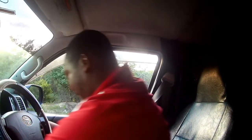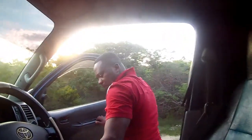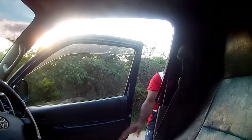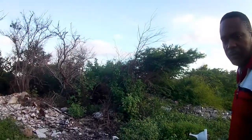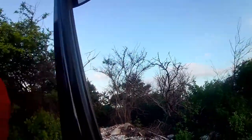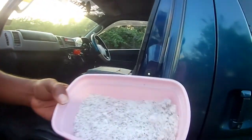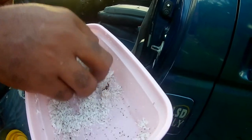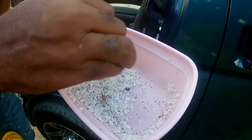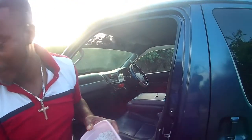I'm gonna show you the bait that I'm using to catch bait. This is what I use. This is coconut trash, grated coconut trash. This is how they extract the juice. I don't know why the crab love this so much. Whether the trash or the raw coconut, this is what I use. This is the bait that I use to catch bait. Alright, so let's go.